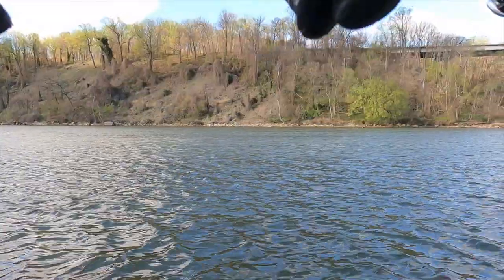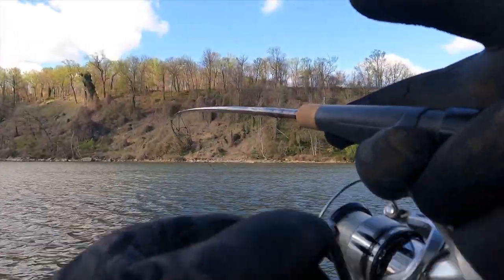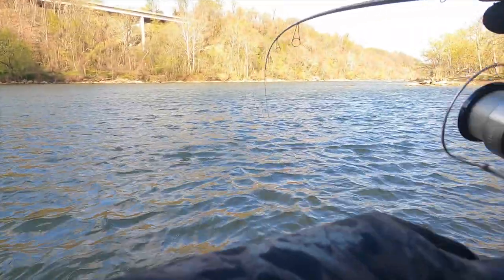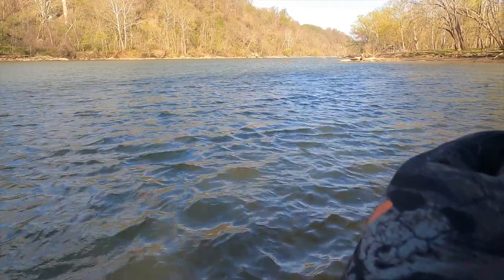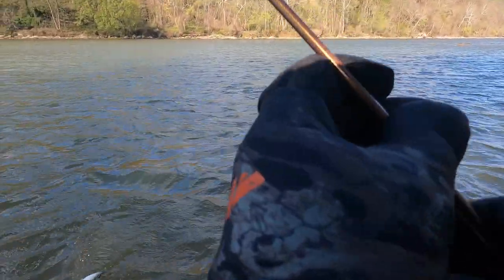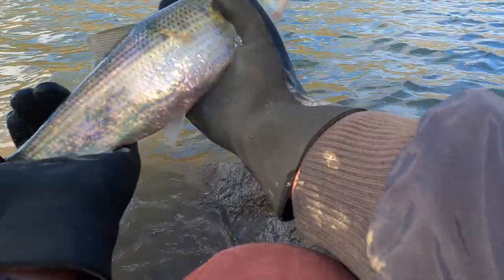You're smacking all noodle, man. Lay noodle. Fly noodle, man. Oh, my lordy lord. Now, this rod's called El Noodle. Me on that. Beautiful Hickory Shad.